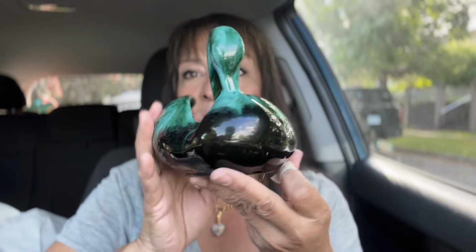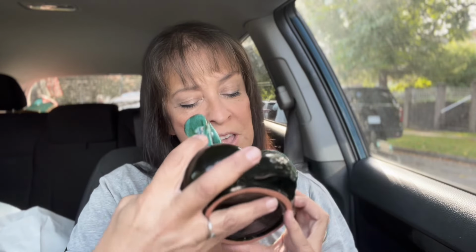It is this beautiful little swan dish. And this one was also 50% off. So my gosh, originally they had like $22 on it. So half off would have made it $11.50 Canadian.